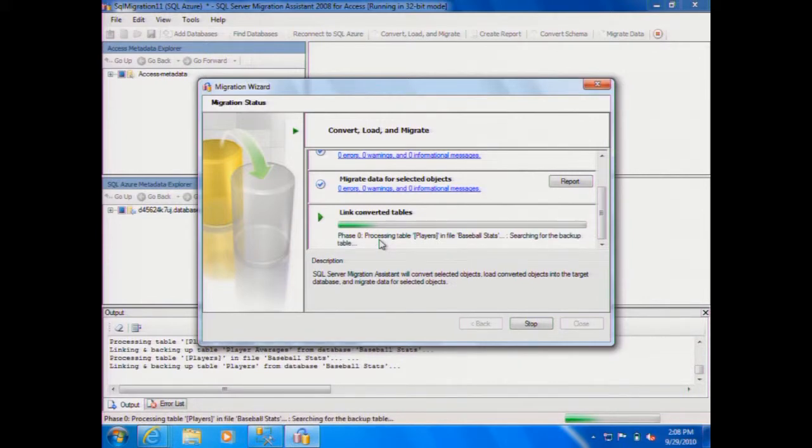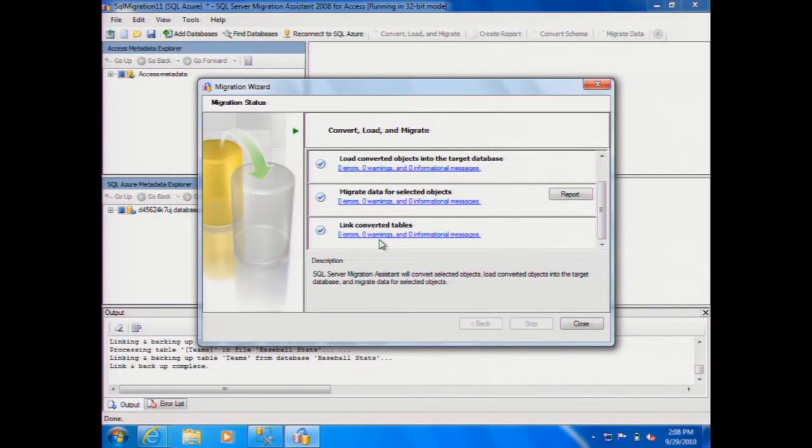You are about to be proven wrong, sir. No, I'm still skeptical. Listen, I want to see the converted database. Yeah, I want to see Access open and working. That's what I wanna see. Now we're done, right?